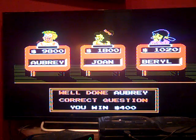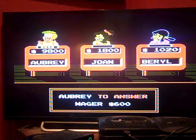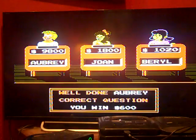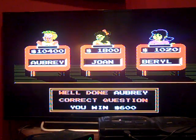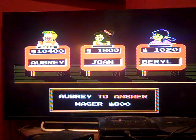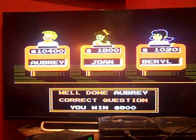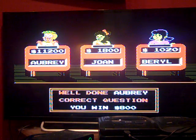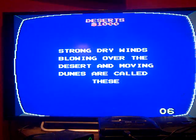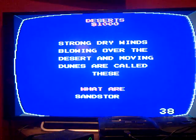Desert 600. The Sahara Desert is on this continent. What is Africa? Desert 800. A place on the desert where there are trees and water is called this. What's an oasis? Desert's 1,000. Strong dry winds blowing over the desert and moving dunes are called these. Sandstorms.